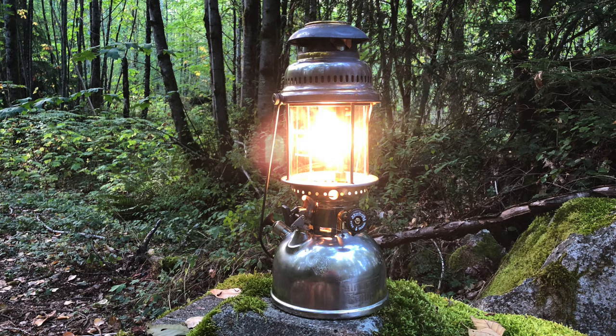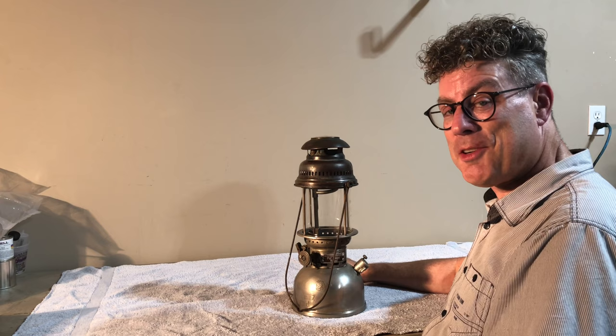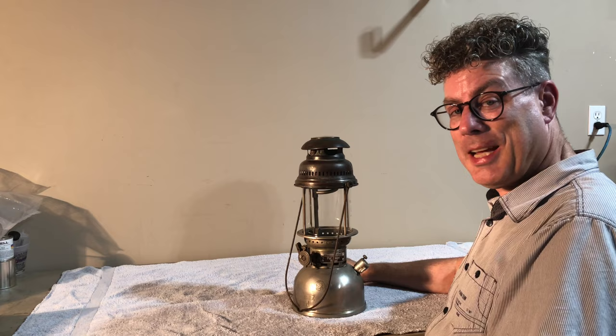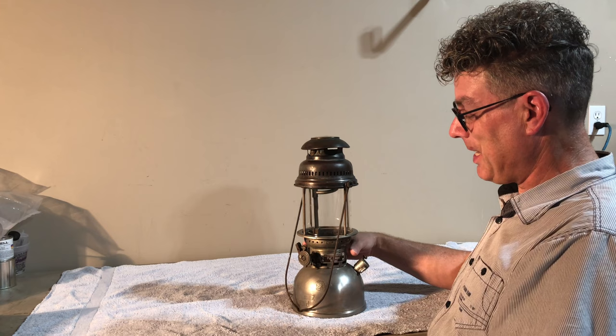Welcome back, I'm Bill. This is a Petromax Rapid Model 828. It is a 350 candle power kerosene lantern. The Petromax lanterns were made in Germany. They came in a number of varieties. This was an 828, which was 350 candle power.